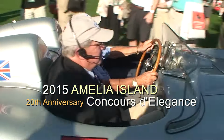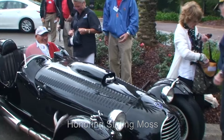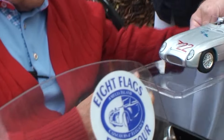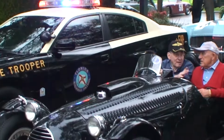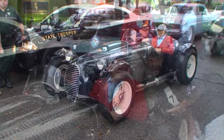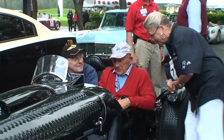2015. Oh, we're here for the Amelia Island Concours d'Elegance. My goodness, here's Stirling Moss, the guest of honor this year, in an HWM. Stirling signing this model of the Mercedes. Quite a scene here. They're going to lead the drive, the tour, and Stirling in red, of course, in an HWM. He's going to be a wind-blown guy. He doesn't even have a windscreen.